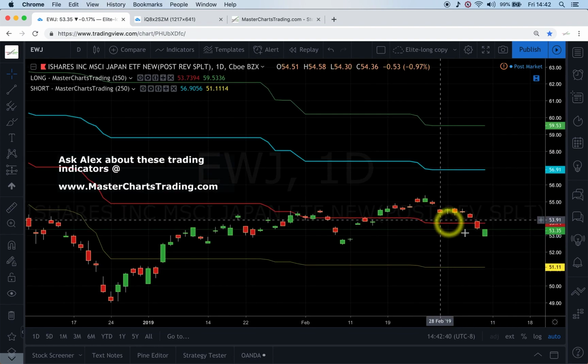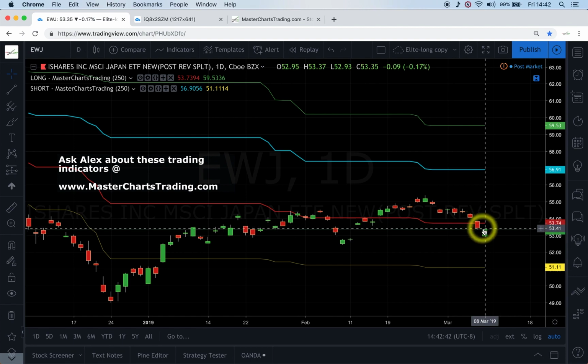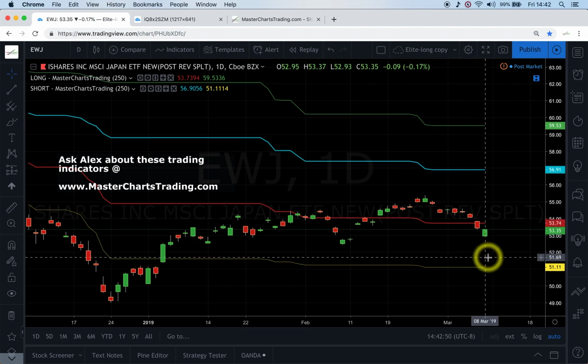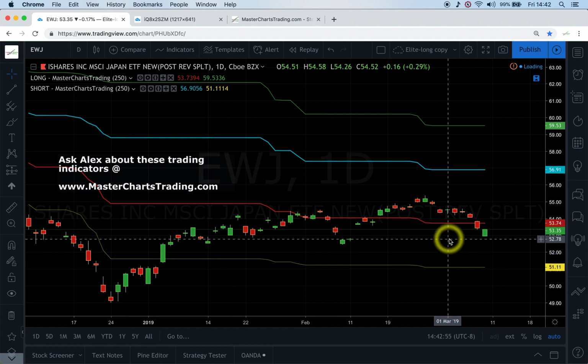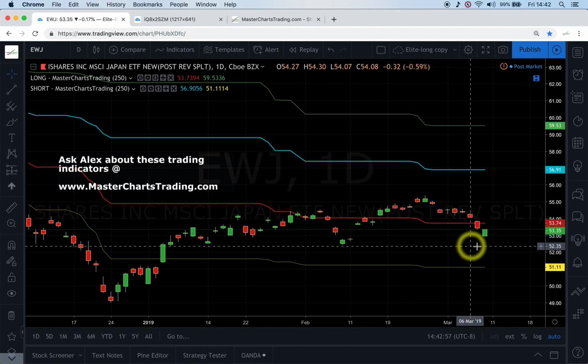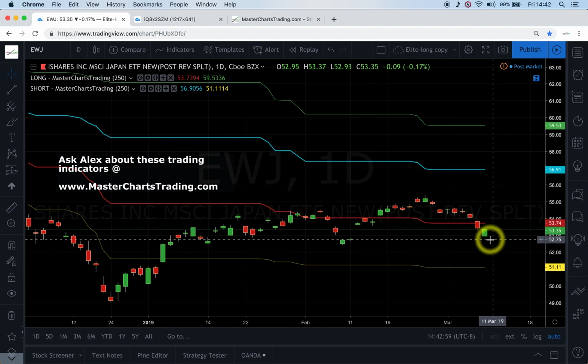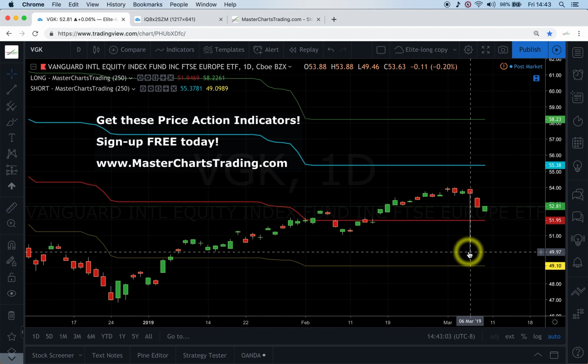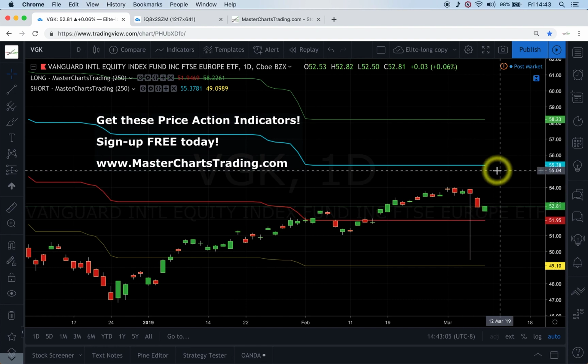Japanese stocks are also under pressure and broke below this red line, so potentially we can see a move down, and then maybe we'll see a bottoming pattern. Right this instant I am not buying either emerging markets or Japanese markets yet, and I'm also still waiting on European markets.